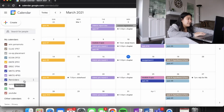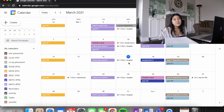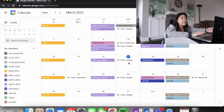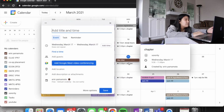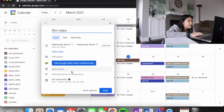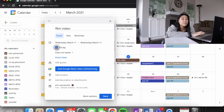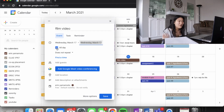Reminders, this is another thing I didn't like. I wanted to have more set in stone reminders, but you couldn't have reminders for each class. It would just be a full list of reminders. You couldn't organize that, and I also did not really like that. So in terms of actually using Google Calendar, it's pretty simple to use. You just go ahead and click the day that you want to add something to. For example, if I wanted to add film video today, and then you can go ahead and add a time if you wanted to do it for a specific time frame, but usually I just do a task as all day unless there's a specific time frame, obviously.